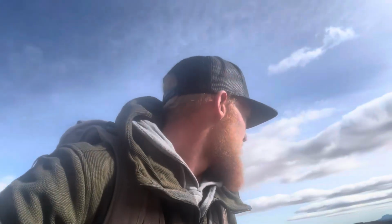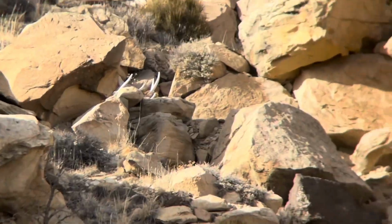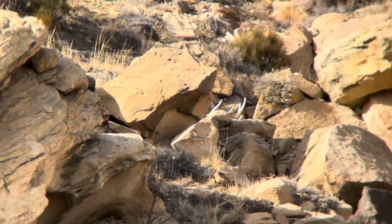maybe I'll see if I can glass another one up. But I'm not very far from where I've already hiked. I just didn't have the right angle to see this one and didn't even glass over this way. But I'll show you guys what I'm working with here in a sec. There, you can see it right there. It's the left side. It's at least a 5-point. Other than that, I don't know. So we're gonna go check it out.